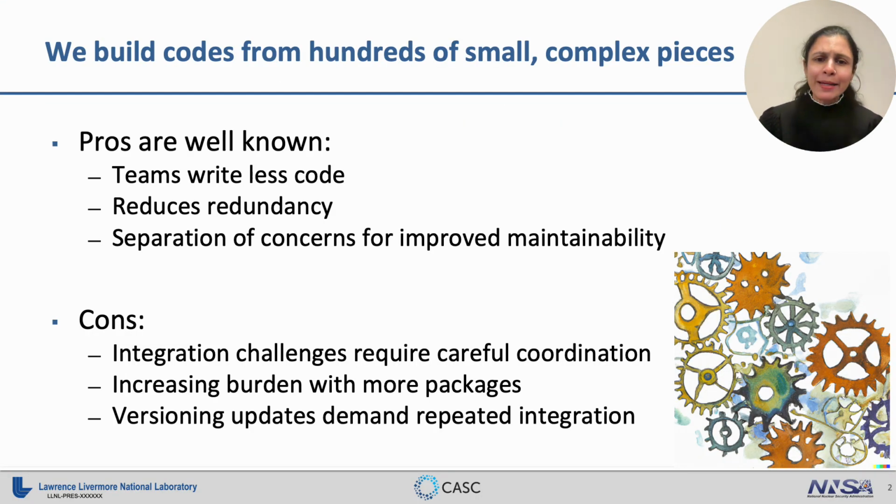So for a long time now, developers have made use of software components, right? Because reusing components not only saves time but also creates separation of concerns. However, with the efficiency of reuse has come an increase in complexity. Developers are responsible for integrating packages and making sure their interfaces are consistent and compatible.